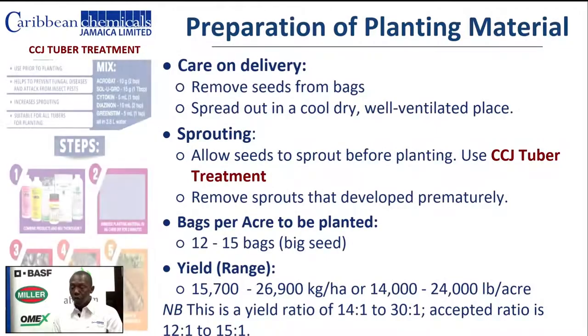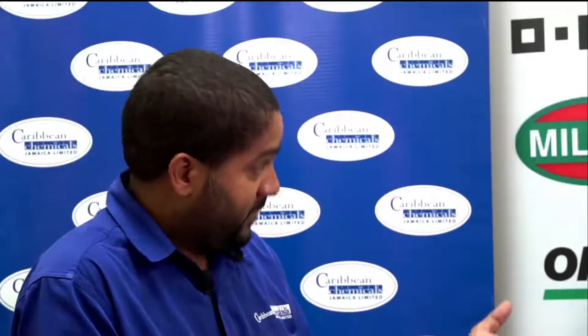Most definitely. What we recommend to some farmers is that there are some specific care practices that need to be done. A lot of farmers purchase the potato seeds, but they pack them up in a room that is hot, humid, and they start to have breakdown. That's a no-no. What we recommend is that as soon as you get the seeds, remove them from the bag, spread them out in a cool, dry, well-ventilated place.